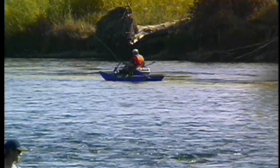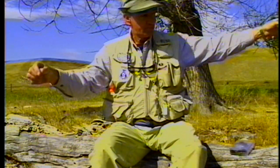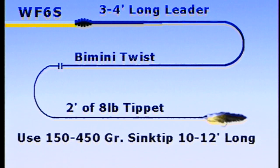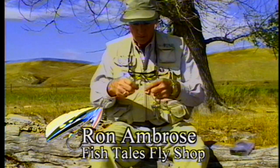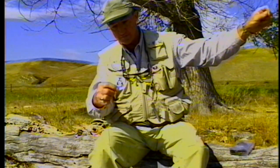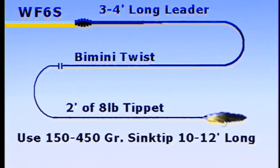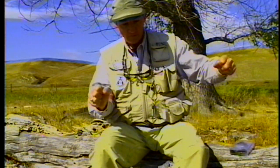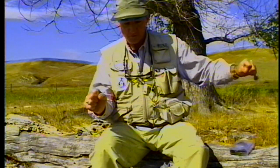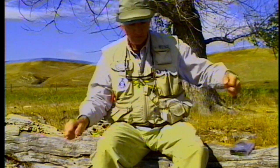Now the way we set up for the sink tip streamer approach is a very short leader. They're only 3 or 4 feet, 4 feet would be maximum. I've tied this on a perfection loop so that I can get a swimming action on my streamer. At the end of my butt section, which I've looped onto the sink tip line, I usually tie a bimini twist knot, which gives me lots of spring action to help when I nail a fish, because the takes are very severe. You're pulling very hard on the line, the current's very hard, and the fish hit it very hard. So this gives me some extra strength.